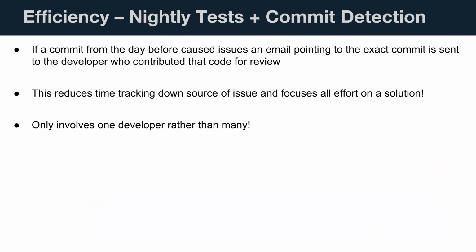At one point, we also realized that we had reports coming in of a given failure, and say we had 3 developers that had made commits the day prior, then all 3 developers would be scrambling trying to see who broke it and which commit broke it, and this was a waste of time to have 3 developers looking at the same thing.